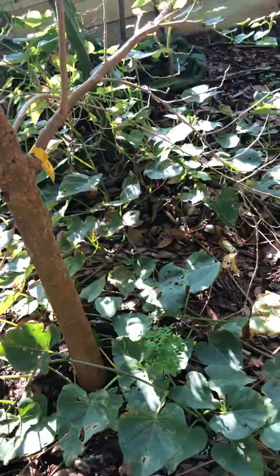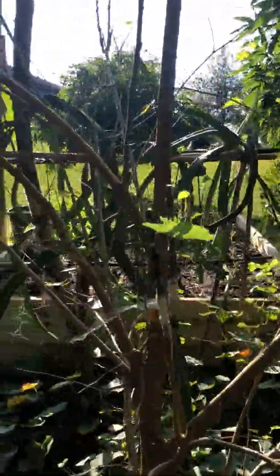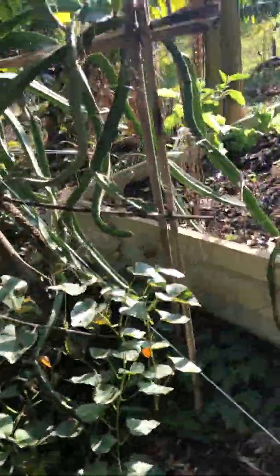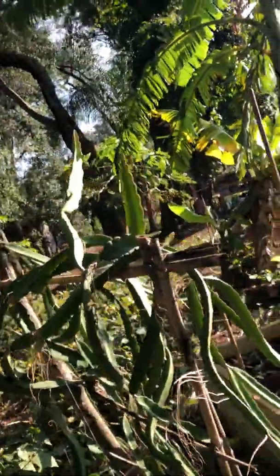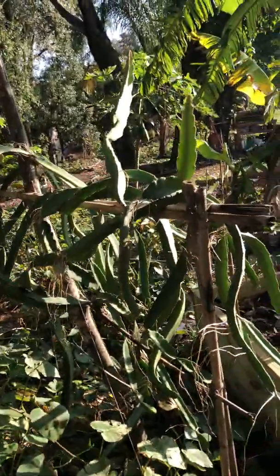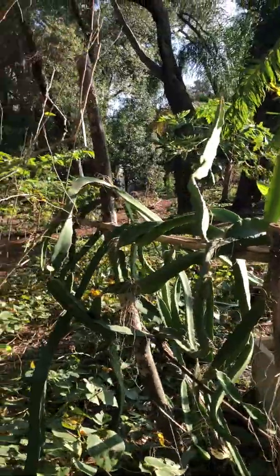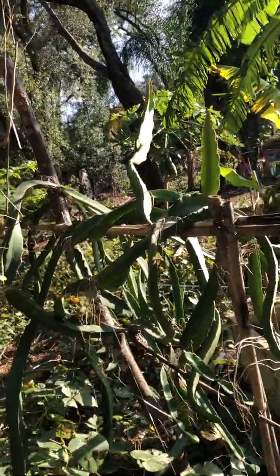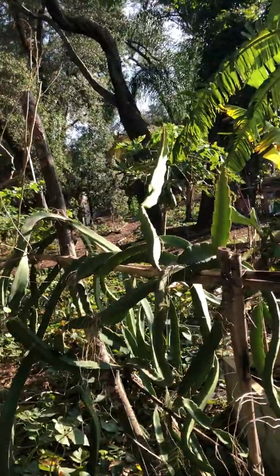Oh, got some sprouts. We have some dragon fruit back here. When I planted this dragon fruit, I got it from Lowe's. I didn't really know anything about dragon fruit. I didn't know that it needed a trellis. I didn't know that it needed a ton of sunlight. So here it is. It's growing like crazy. It doesn't get enough light, and it doesn't have a great trellis, but it is what it is.